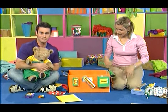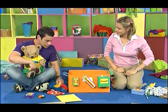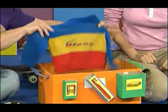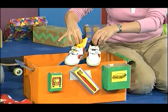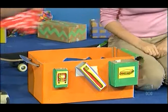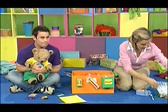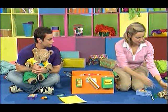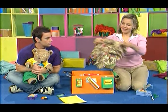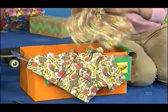You have to pack everything you need on holiday in your bag. Clothes first. A jumper. Put it in the bag. Shoes and socks. A hat. Anything else Ted might need? Spare undies. And how about these? Yes, pyjamas. Got to pack something to wear at night on holidays.